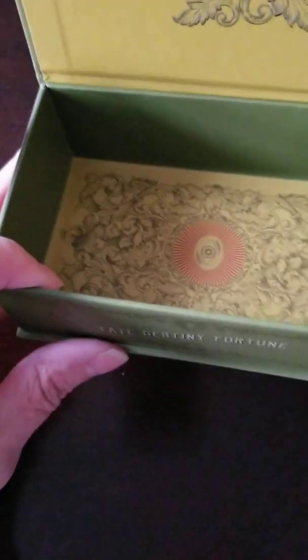It came with a little ding on the edge, but just about every tarot deck I get in the mail comes that way. It's a nice magnetic enclosure box, and it's really sharp, and it holds the cards. So it's nicely done. It's a very nice presentation. I think that's all. Okay, so for the cards.